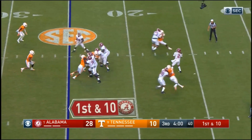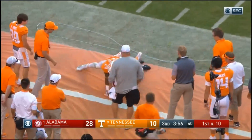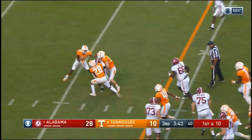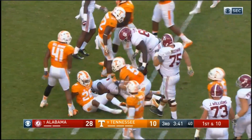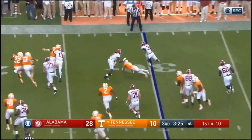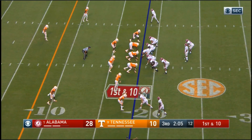Here's Hurts. Deep left side, double coverage. He's got him. That's Calvin Ridley of 31. Damian Harris bounces off the tackle and battles his way. Kendall Vickers. There's the pitch to Calvin Ridley. He goes. Stewart. Let's go back. This Heisman Watch presents the running back.